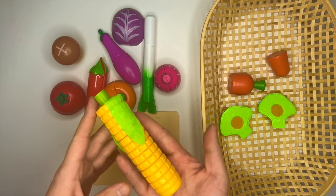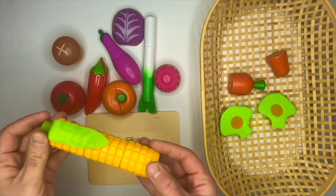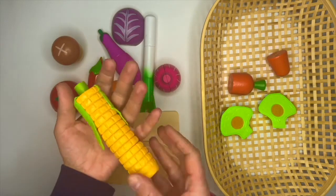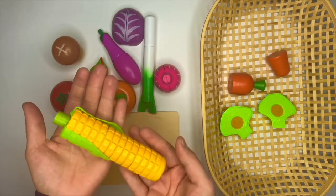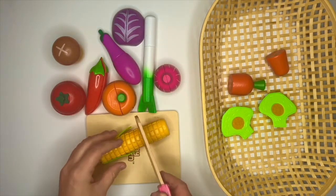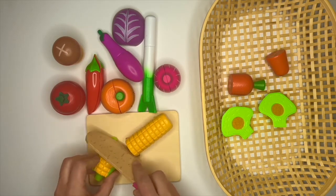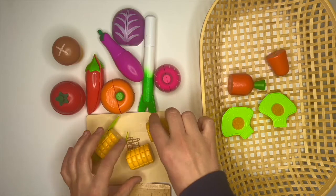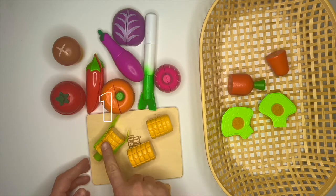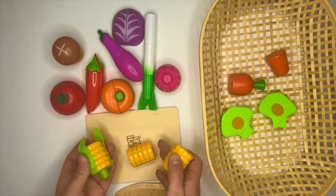Corn is a very tasty vegetable. You can boil it, fry it, but the best way is to grill it. I love the taste of the corn. How many pieces do I have right now? 1, 2, 3. 3 pieces of corn.